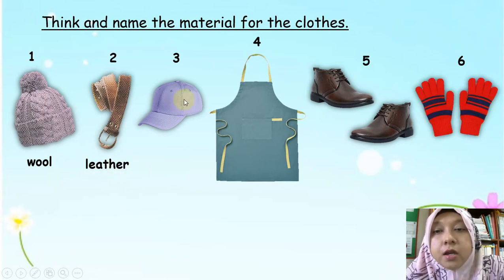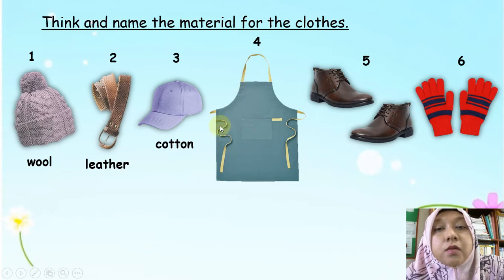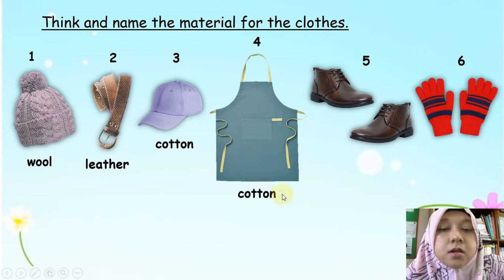Number three, we have a cap there. So what about the cap? The cap is cotton. Next we have an apron. What about this apron? This apron is cotton. The material is cotton.